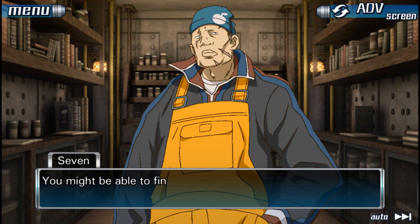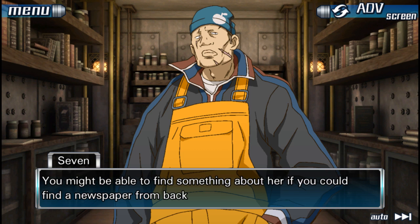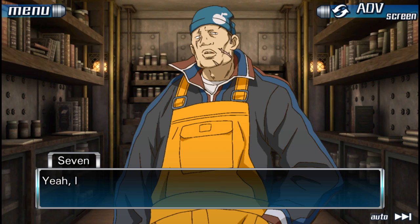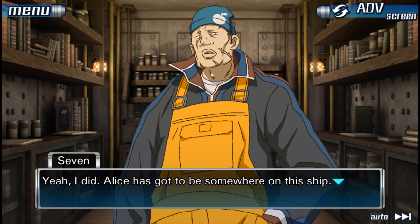So I'm pretty sure I know where I gotta go after this. Find a newspaper from back then, but that's about it. Because they're mentioning the stuff about that book I found in the captain's quarters, or the chart room, whichever one. You just said I think that she was on this boat. Yeah, I did. Alice has got to be somewhere on this ship.